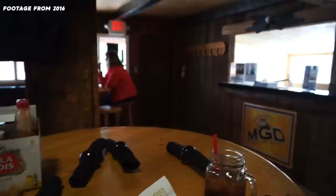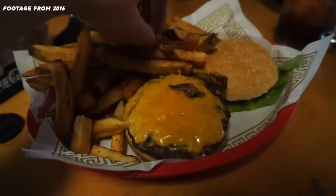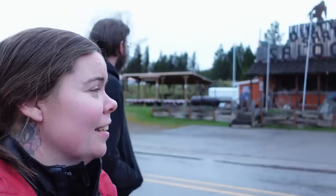When I came here in 2016 on the pilgrimage, I stopped in this little town and I had a burger at that little restaurant right there. It's called the Dirty Shame Saloon. And I dragged my brother up to Yaak specifically so we could have fries at the Dirty Shame Saloon because I have been dreaming about them for literally years. But unfortunately, it looks like they're shut down. It's very sad. It's a dirty shame.